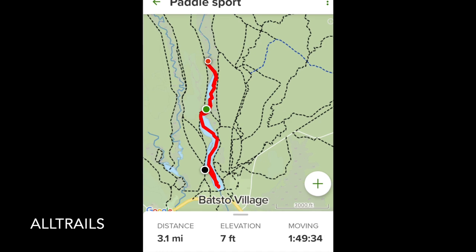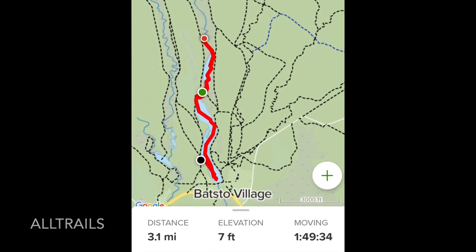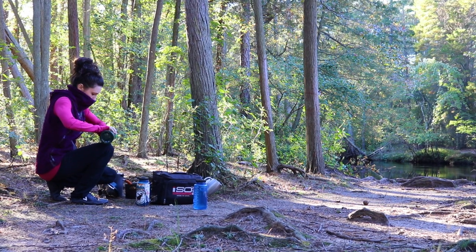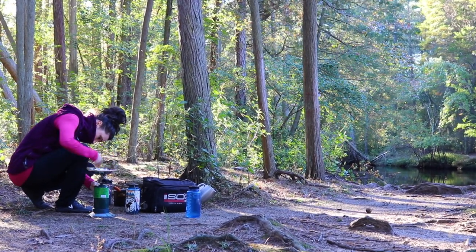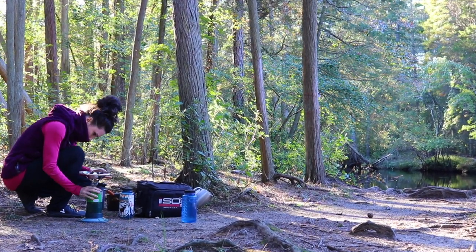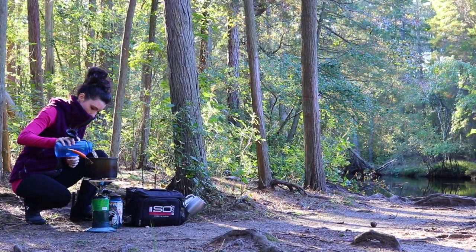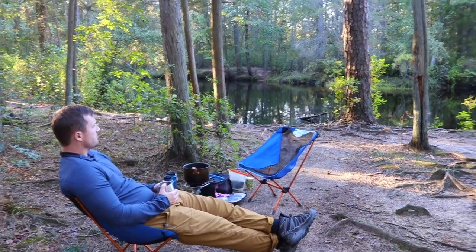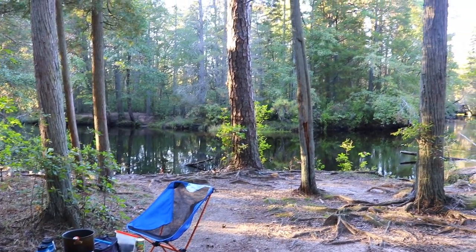This was the first time that we used the AllTrails app for a paddling trip, and it's nice to see they map out where you went and how long you're on the water. So we did just over 3 miles of paddling. But then we pulled the kayaks up and found a nice quiet spot next to the river, pulled out our camping stove, and I brought some things from home to make chicken tacos. So it was nice. We didn't have to rush home. We could enjoy the nice weather and get something to eat.